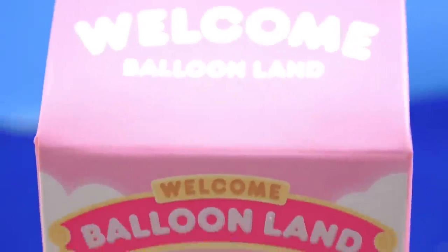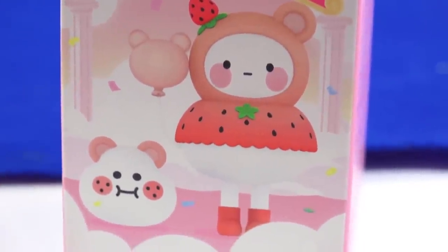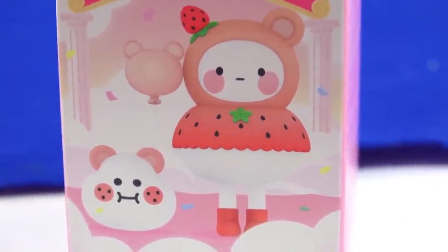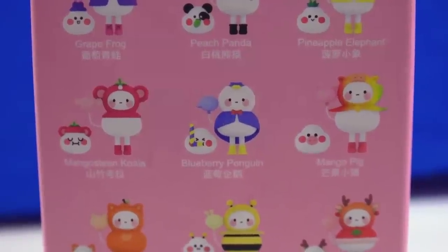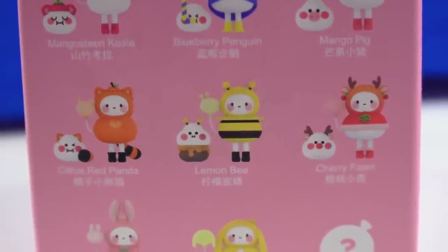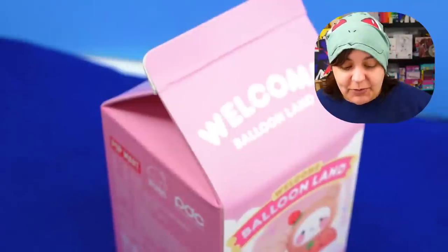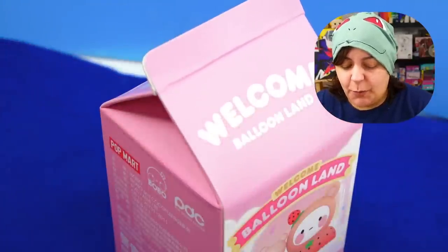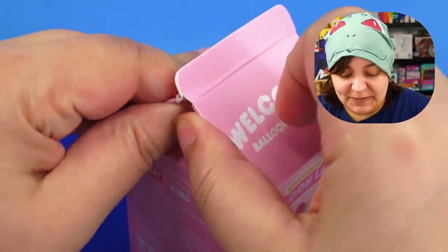This one here is called Balloon Land, and it features fruits mixed with animals. It's probably going to be one of the easiest to modify, but I guess we'll see. As you can see, we get anything from a grape frog, a mango pig, a citrus red panda, and even a banana lop. I'm not sure what a lop is though. I'm going to assume this is pretty much open the same way they used to make us drink milk at school. Let's go for it.